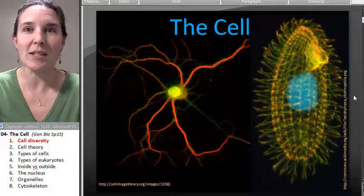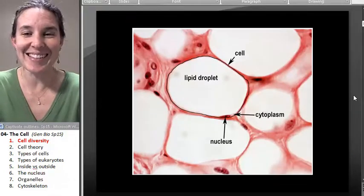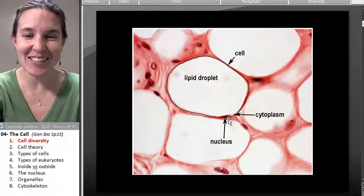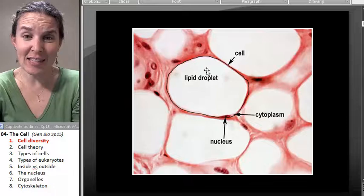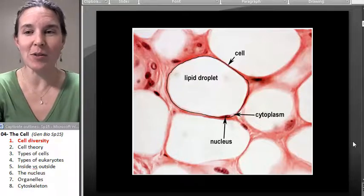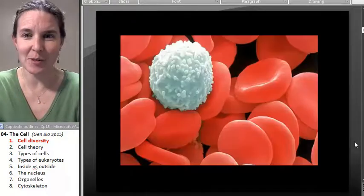Let's go look at some more cell types because it's really actually pretty cool. This is a fat cell. Look, here's its tiny little nucleus, and then this is its giant fat blob. And hopefully we have a reasonable number of these in our bodies. They're awesome for storing energy. That comes super in handy.